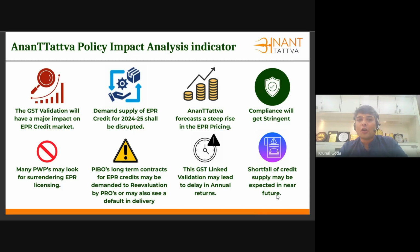And during that audit stage where you're looking for financing or any kind of funding, the point that we have already been putting across to our brand owners and producers, during that round of equity or that round of bank approvals, this has been considered the most critical aspect to decide on the interest factors. This GST link validation may also delay your annual returns, and a shortfall of credit supply may be expected in the near future.